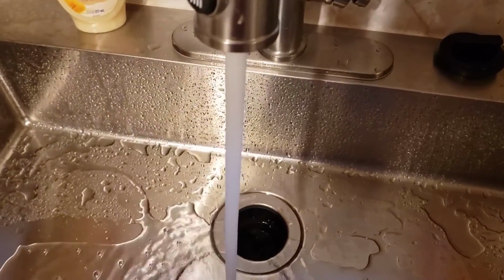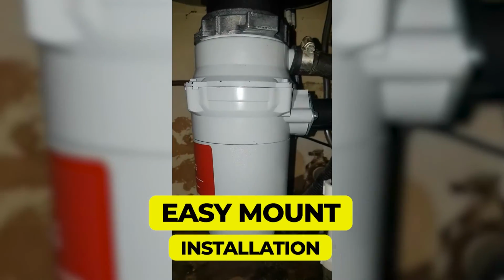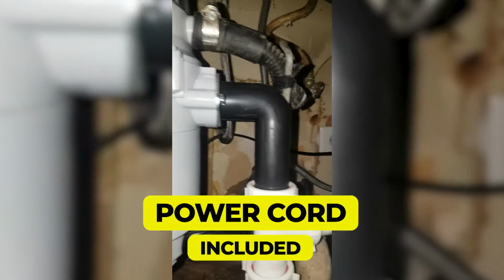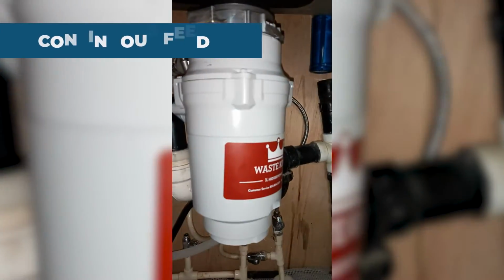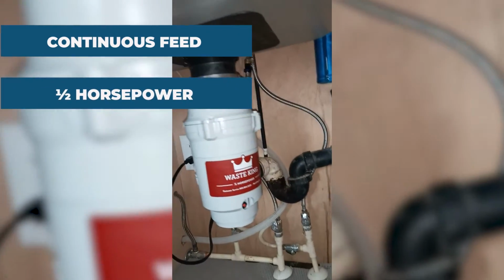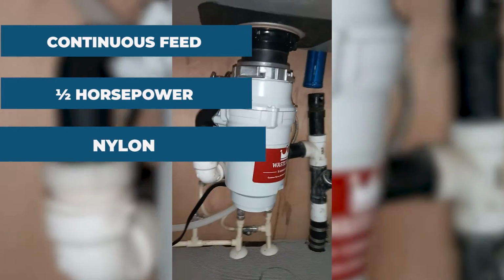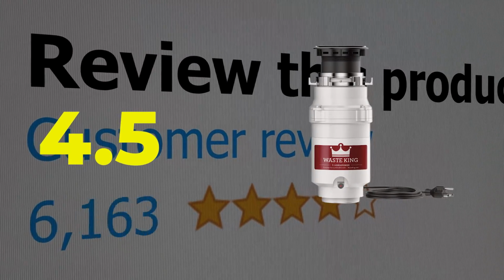Here are the main features and specification of this product. Features: easy mount installation. Includes power cord. Now, for the specifications. Type: continuous feed. Power: 1/2 horsepower. Grinding chamber material: nylon. This product customer review is 4.5 out of 5.